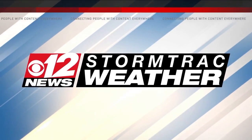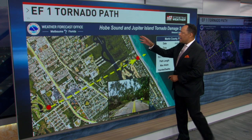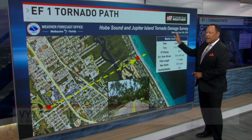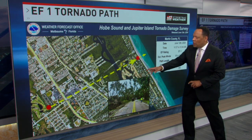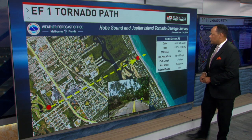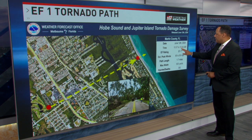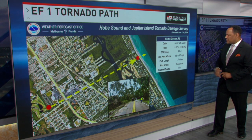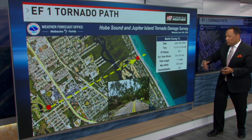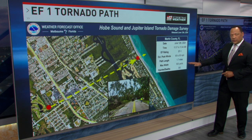And of course, they sent a site survey out from the National Weather Service from Melbourne. And this is the breakdown of that EF1 tornado. It was from Hobe Sound and Jupiter Island tornado damage survey by the Melbourne office. As you can see, the track of that storm, which actually crossed Route 1 and Dixie Highway heading over towards the Jupiter Island. So the time was 10:37 this morning to 10:44 a.m. It was an EF1 rating. Peak winds were 85 to 95 miles per hour. The path of the tornado was about 1.7 miles, maximum width 500 yards wide, and there were no injuries from this storm.